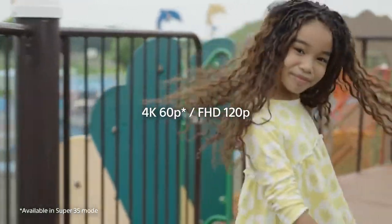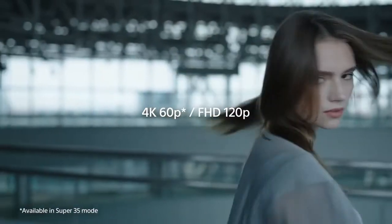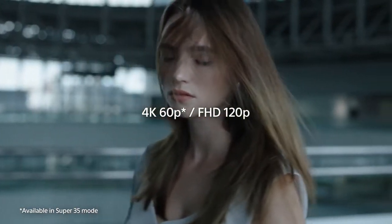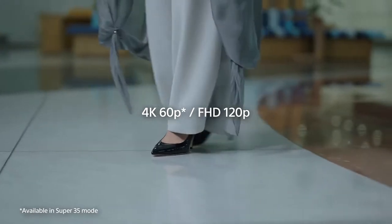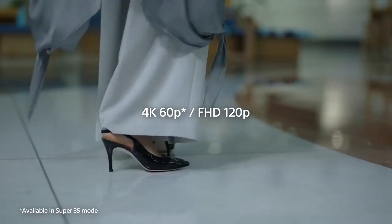Various frame rates are available for smooth expression, 4K 60p, and Full HD 120p recording are available, enabling slow-motion expression at up to 2.5 times in 4K and up to 5 times in Full HD.